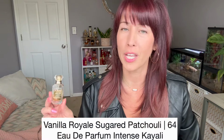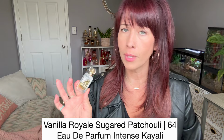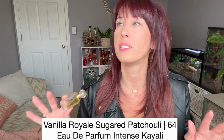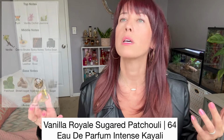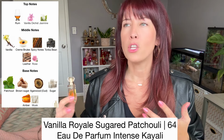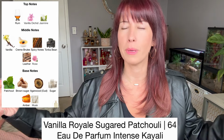The next one we're going to be talking about is the Vanilla Royale Sugared Patchouli by Kayali. Now this, in my opinion, is one of the best and longest lasting Kayali perfumes that she has out. Absolutely love this one, and this is anything but linear. This takes you on a sensory journey. It's so good, you guys. When I first spray this out, I get a sweet, boozy vanilla orchid, and you're like walking through a spice market in the middle of town. That's how it comes out in the beginning.